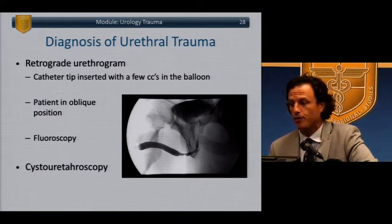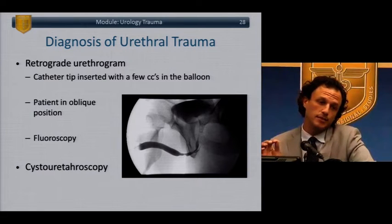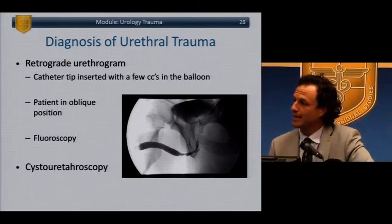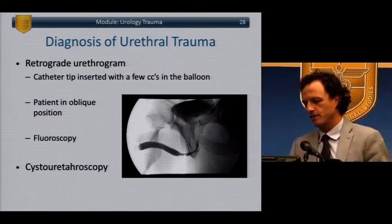So retrograde urethrogram is pretty simple. Find a catheter, put it just inside the tip of the penis, get a couple cc's in the balloon so things don't leak out around, and put your contrast through there. Again, take laterals so that you can get a good view of things. An AP for this isn't very helpful.